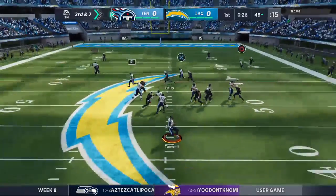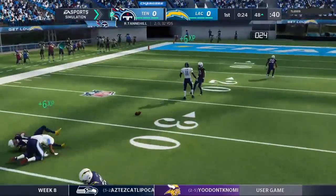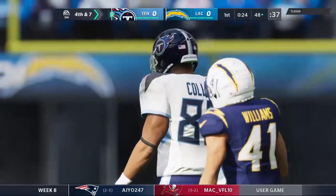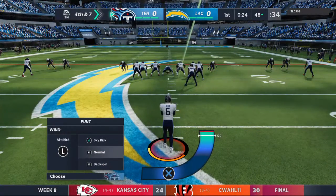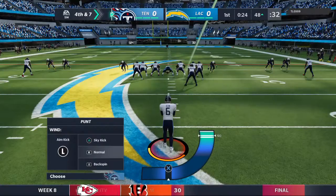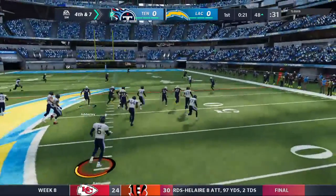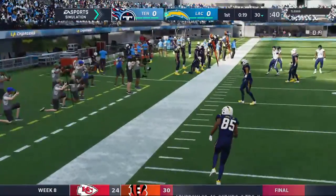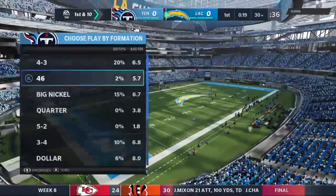Now a play fake, and it's Tannehill. And that will be incomplete. That's what you're going to need to do against those big receivers. You got to get in there and get physical with them. That time he got in close, got in tight, and knocked the ball away. On is Kern, the punter, to send this one away. And this one goes angling out of bounds, and it will be spotted inside the 30-yard line.